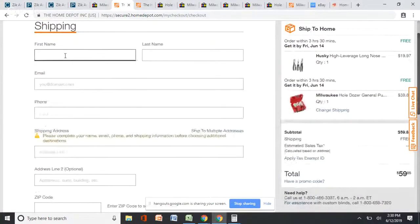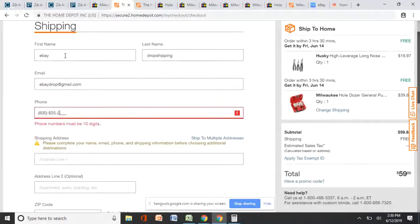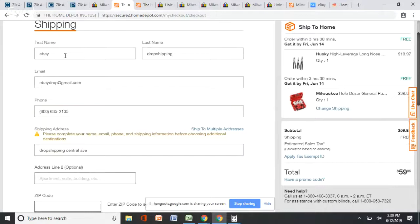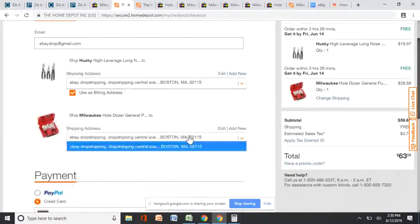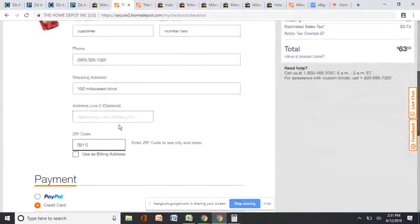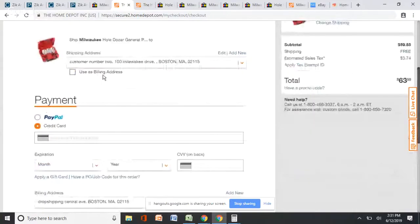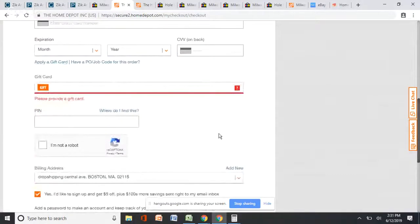So eBay drop at gmail.com, 1-800-23, whatever, I don't know. Drop shipping Central Ave. Something, something, something. 02115. Something, something, something. Ship to multiple addresses. And there you go. Add a new one there. Customer number 2-800-23 something, something, something. 100 Milwaukee Drive. 02225. Whatever, whatever, whatever. Boston, Boston. And there you go. Multiple addresses. Uncheck the billing address. Put your payment info. If you have gift cards, you can apply a gift card here. That's about it, guys. That's how you do it.